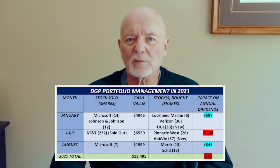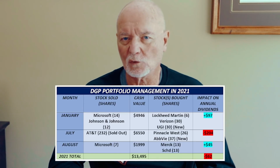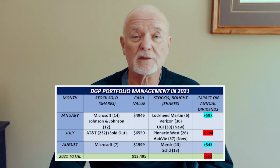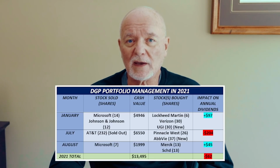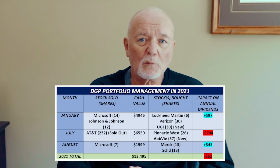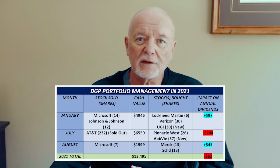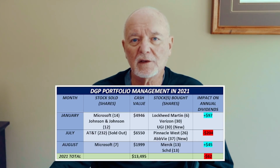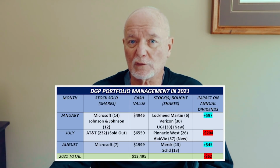I don't usually make portfolio adjustments this often. I tend towards buy and hold or buy and monitor. This year, it's turned out that several reasons have come up to make changes to the portfolio based on my portfolio management guidelines. In some years, I make no portfolio changes at all. My turnover rate is 0. This year, however, I've turned over $13,500 in the portfolio, and that amounts to about 8% turnover so far this year.